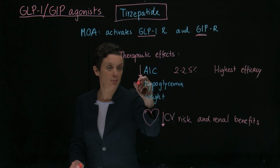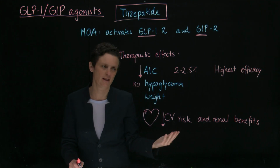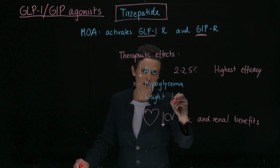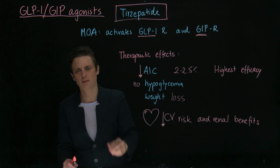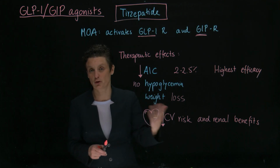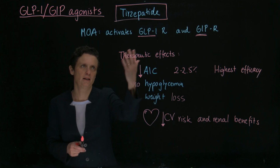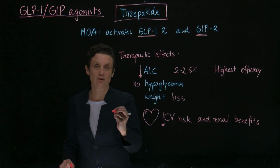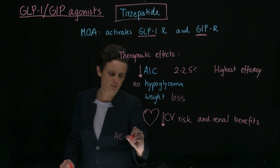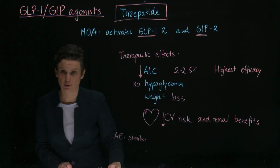Also no hypoglycemia, because they just promote glucose-dependent insulin release. They are even better with weight loss compared to the GLP-1 agonists, making people lose weight even more. And they also show cardiovascular risk reduction and renal benefits. So this is tirzepatide. As it relates to the adverse effects and contraindications, it's very similar to what we discussed for the GLP-1 agonists.